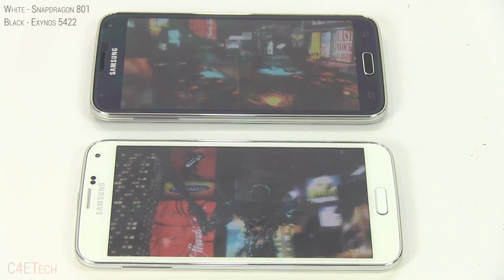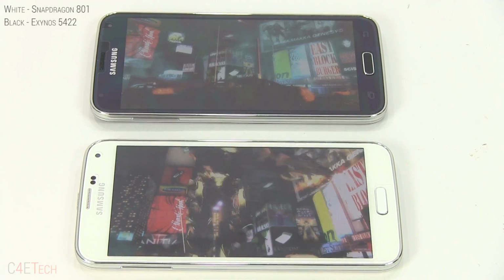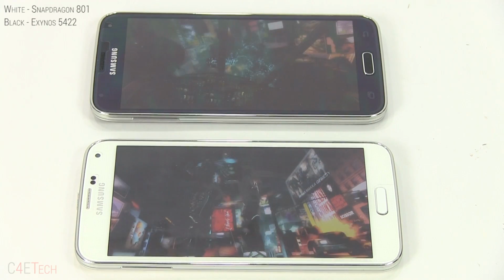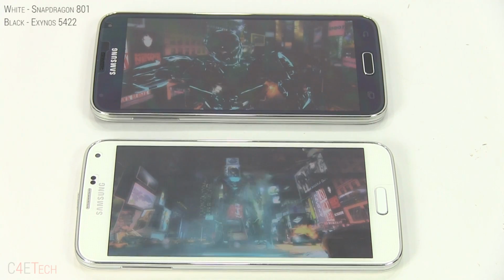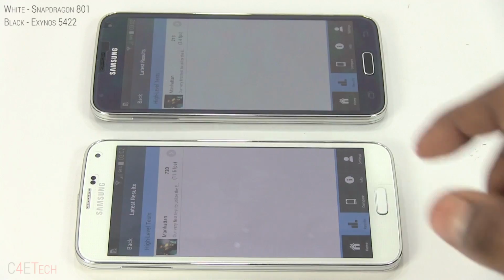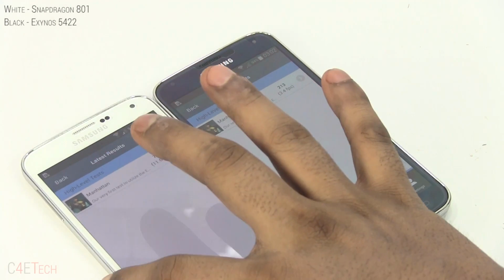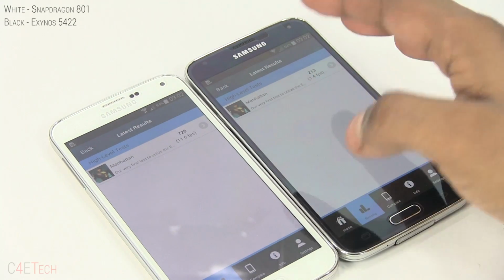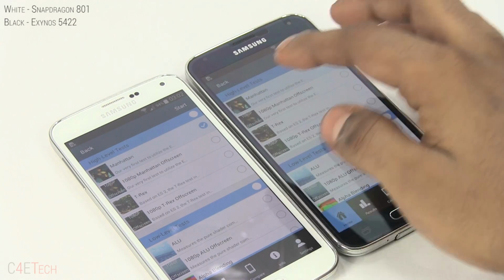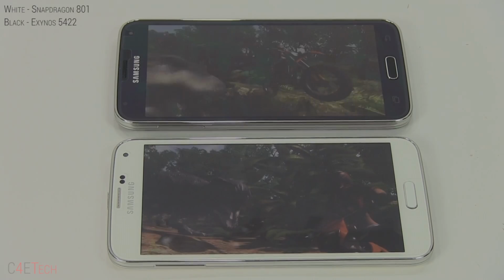So first let's start with Manhattan. Okay, here we have a first big difference. The Snapdragon variant managed to handle this test much better than the Exynos variant. Anyway, let's just test it out again, this time with T-Rex.